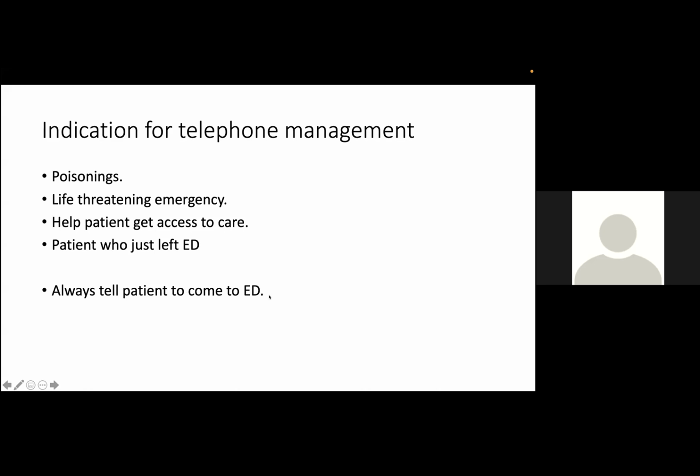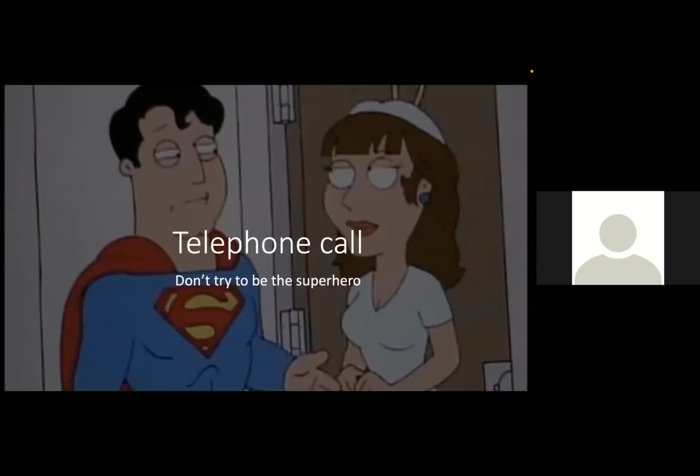Always tell the patient to come to the emergency department to be on the safe side, and the triage will sort it out for that. بس حيكون أفضل من إنك تقول المريض لا تجي وتصير مشكلة في البيت لأنك ما بتشوف أنت, you are listening to the patient, you didn't examine the patient. Telephone call, don't try to be a Superman. Don't try.